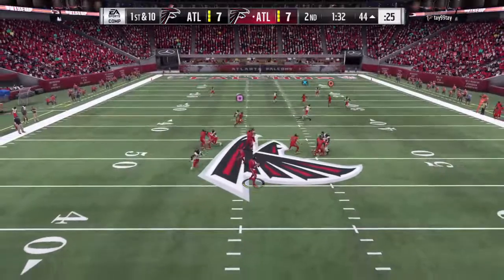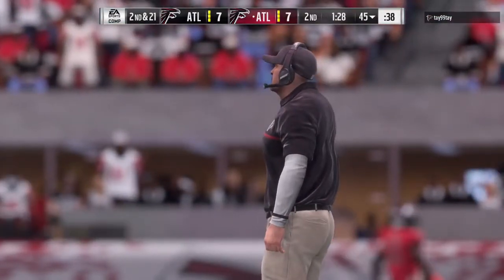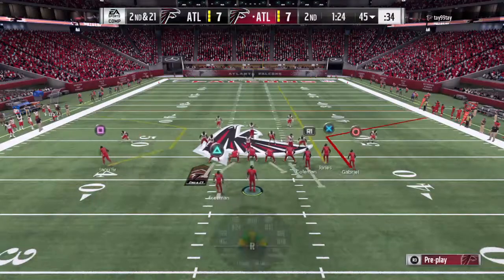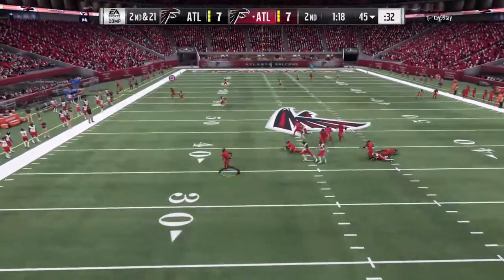On 1st and 10, it's Ryan. Pressure, and he's going to be taken down. They sack him back right around the 44. And no matter what the situation, the O-line just hates that because they feel like they didn't protect little brother back there, right? Man, that's just so difficult for them because just think about every single play.